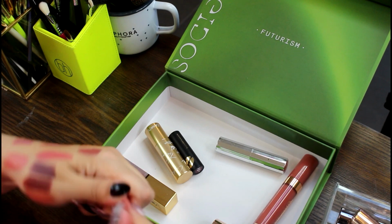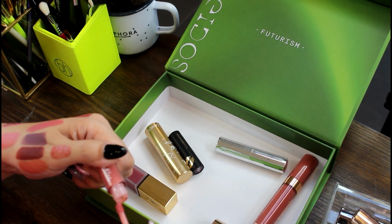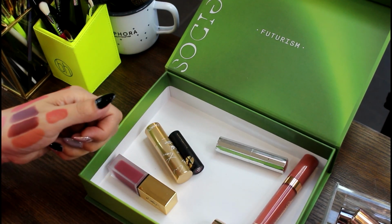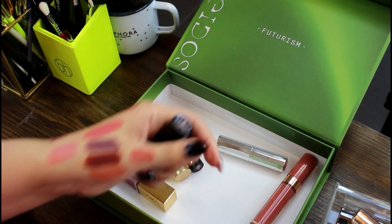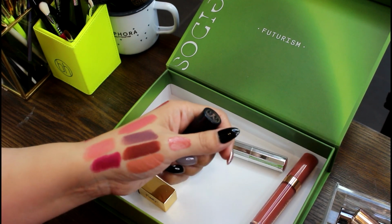Lime Crime Plushies in Toasted Marshmallow. I really like this formula, really like this color. It does dry down matte, but it's a super, super lightweight formula. Really like that a lot. Here's another Anastasia in Plumeria. This is one of my favorite colors from these. Just a bright purple.